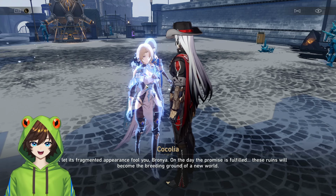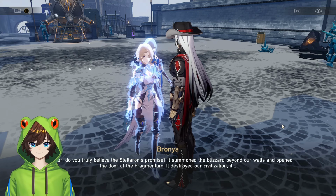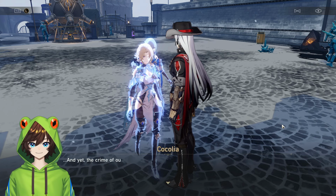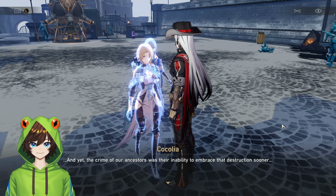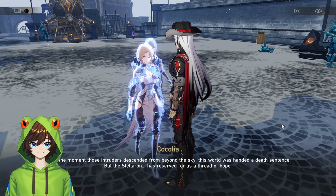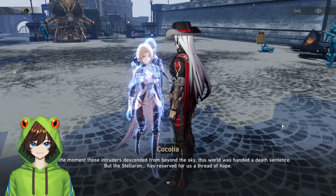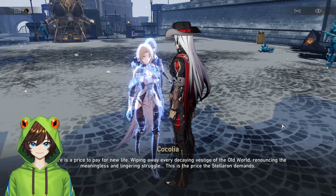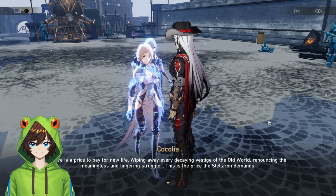So how are we going to exorcise the demon inside of Kerkolia? Do you truly believe the Stellaron's promise? It summoned the blizzard beyond our walls and opened the door of the fragmentum. It destroyed our civilization. And yet, the crime of our ancestors was their inability to embrace that destruction sooner. From the moment those intruders descended from beyond the sky, this world was handed a death sentence. But the Stellaron has reserved for us a thread of hope. There is a price to pay for new life: wiping away every decaying vestige of the old world, renouncing the meaningless and lingering struggle. This is the price the Stellaron demands.